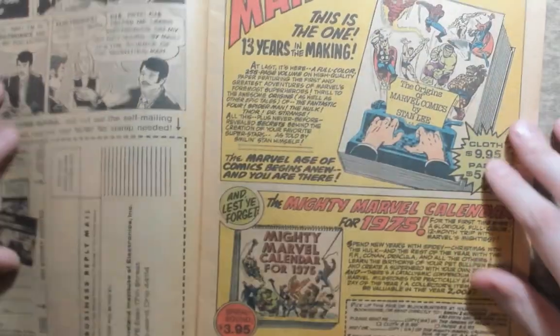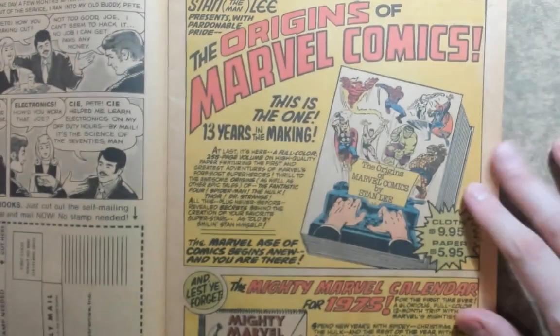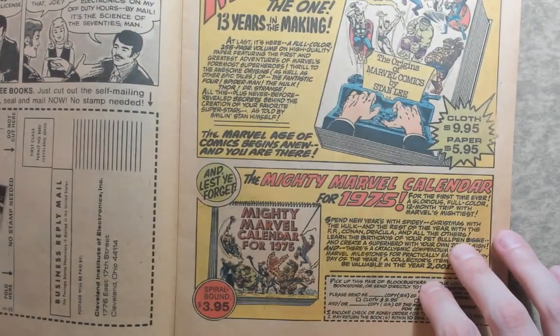The Origin of Marvel Comics by Stan Lee. It's a neat ad. And a Mighty Marvel Calendar for 1975.